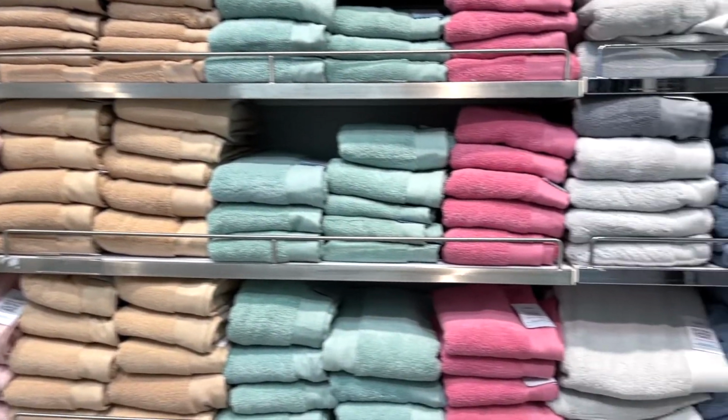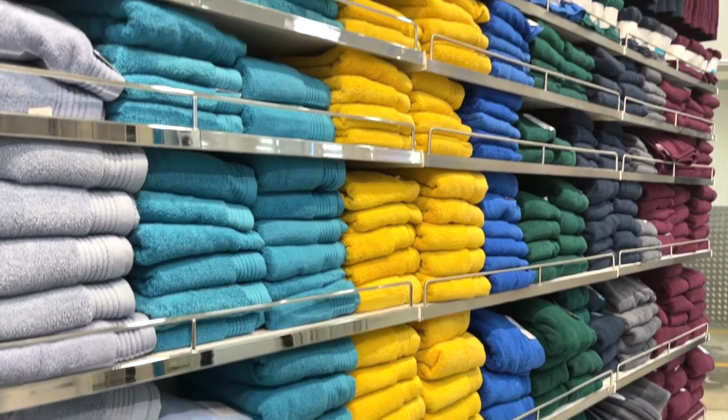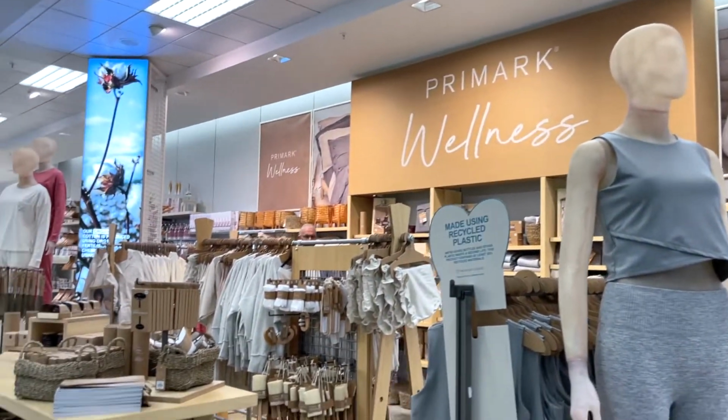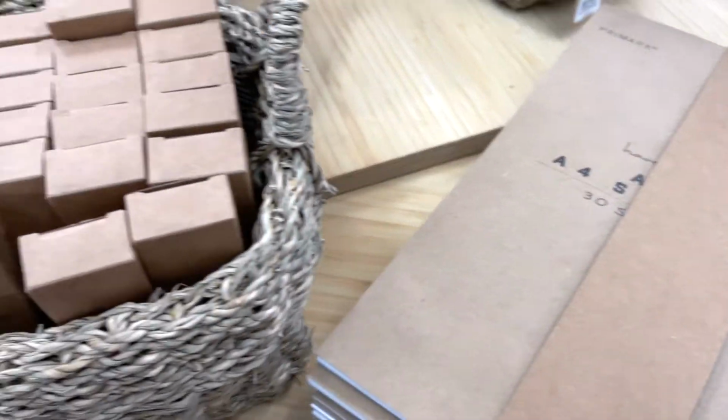And then more baskets that were hanging. Some of them can be used as laundry. And then we've moved over to the bathroom and the towels that you can see on screen. Lots of different colors. And then moving on to my most favorite section, which is the spa wellness section.